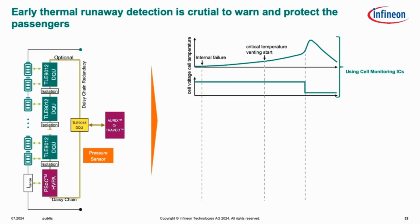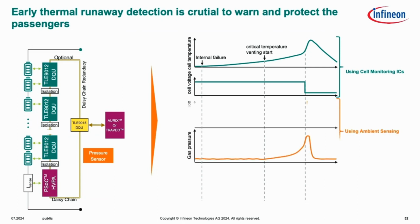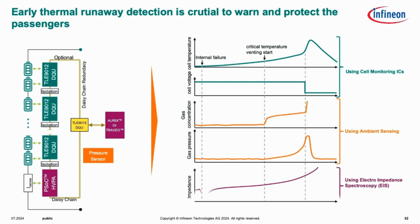You can use the temperature and the voltage, for example. You can also use the gas state, whether it's the concentration or the pressure inside the pack, or you could use the electroimpedance spectroscopy to actually predict. And you can see the more you go downwards, the earlier you can predict a thermal runaway event.